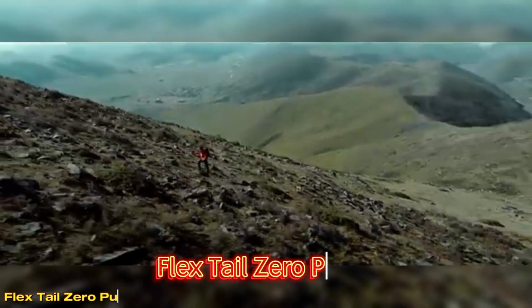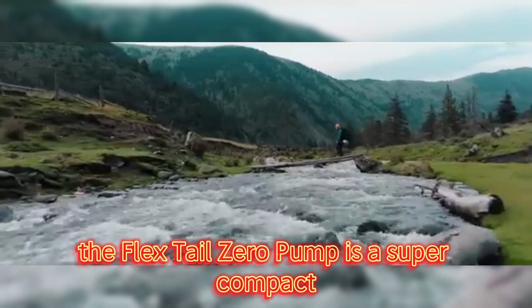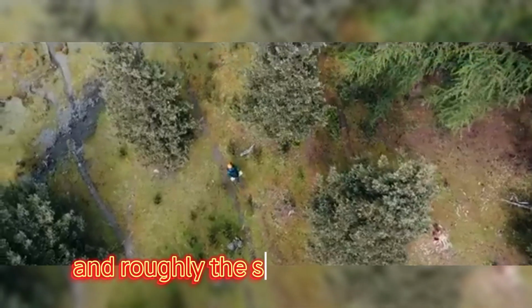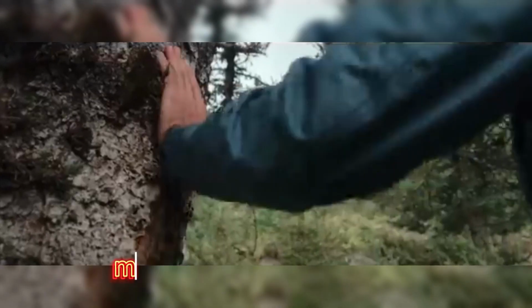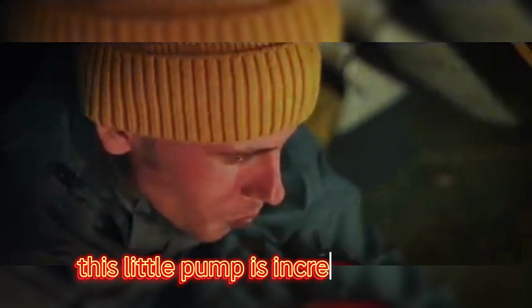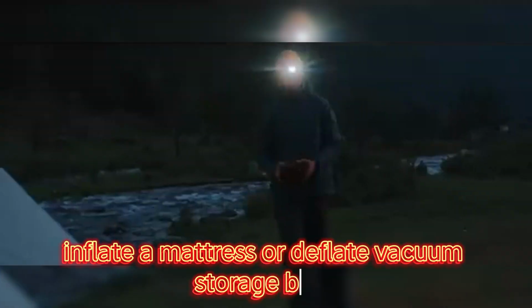FlexTail Zero Pump. The FlexTail Zero Pump is a super compact, lightweight device that's perfect for any adventure. Weighing only 34 grams and roughly the size of a candy bar, it's easy to slip into your pocket or attach to your backpack, making it ideal for camping, hiking, or travel. Despite its small size, this little pump is incredibly useful. You can use it to start a fire, inflate a mattress, or deflate vacuum storage bags. Great for saving space when packing.